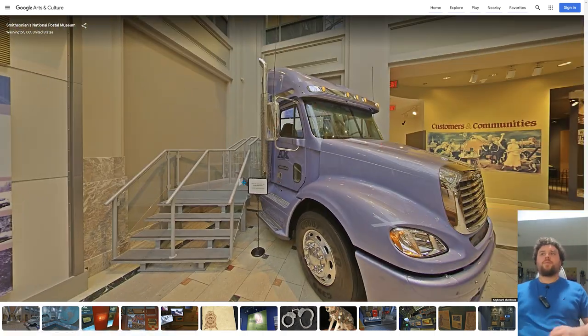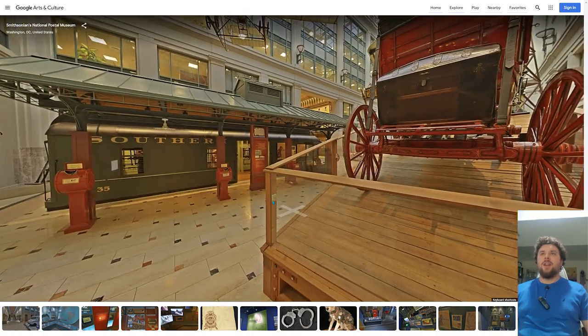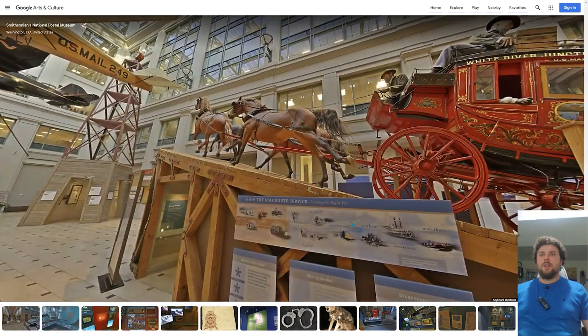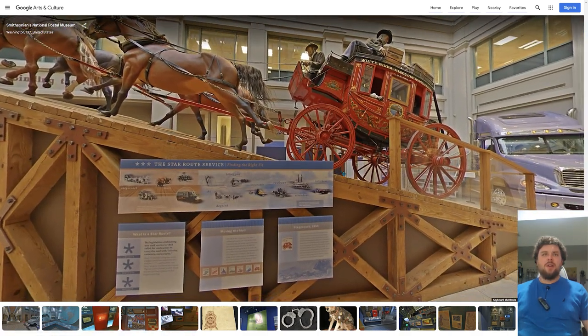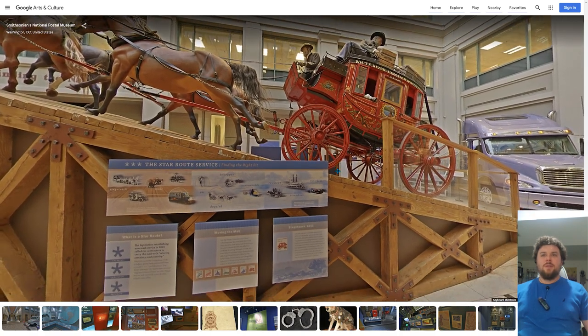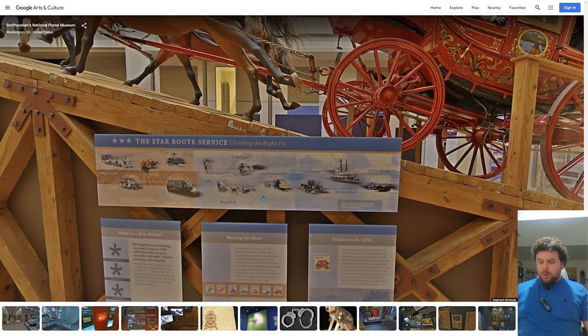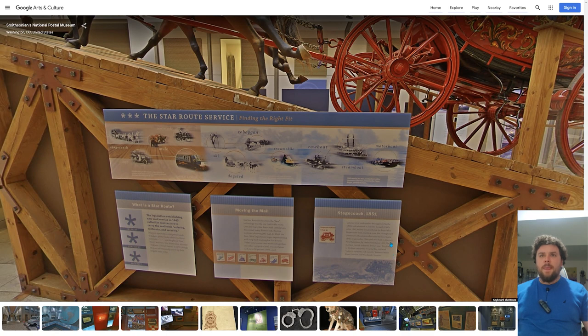Okay, so cool truck. They say don't climb on the truck on this little sign, but you can go up these steps and take a look inside. That's cool. Let's go back over here. Okay, well, obviously you guys notice this awesome thing here. The Star Route service. Look at this. Stagecoach. I'll zoom in just in case you guys want to read that. Look at all these different Star Route services. Dog sled, toboggan. Was it toboggan? I can't remember how to say that.